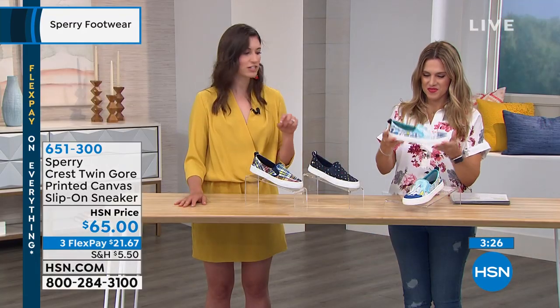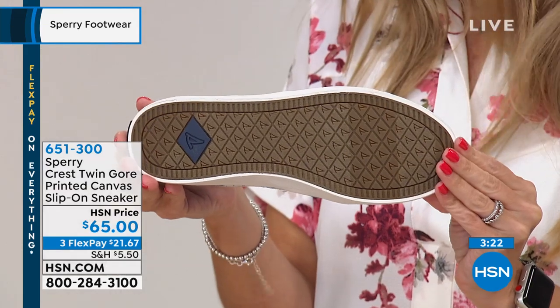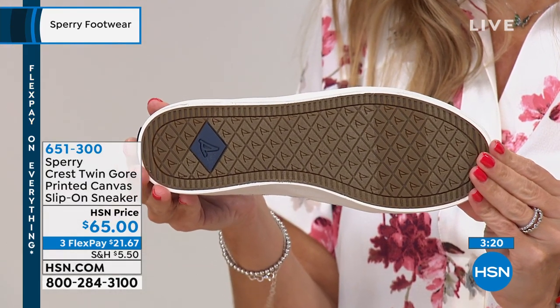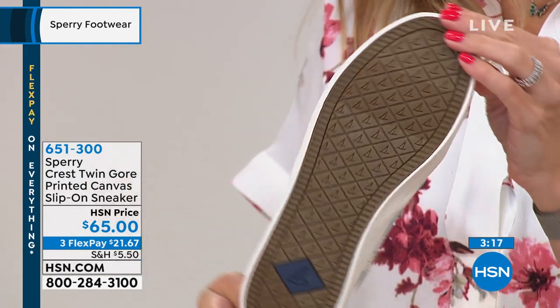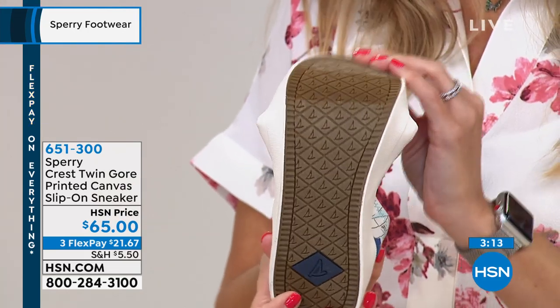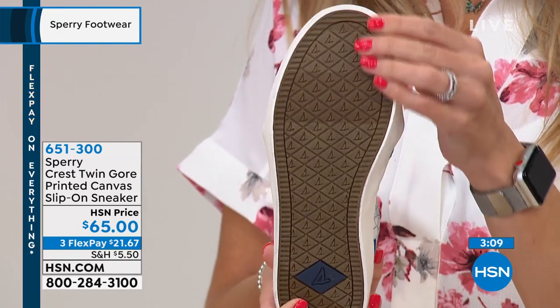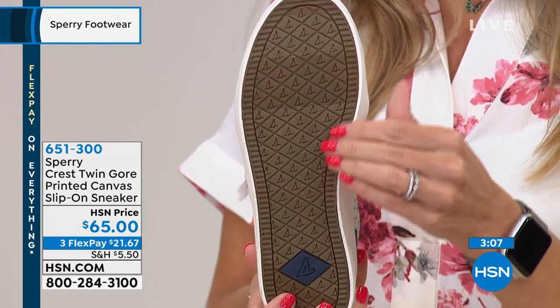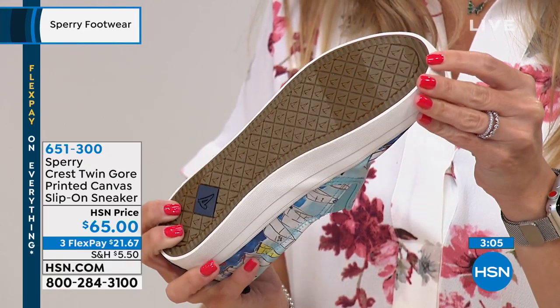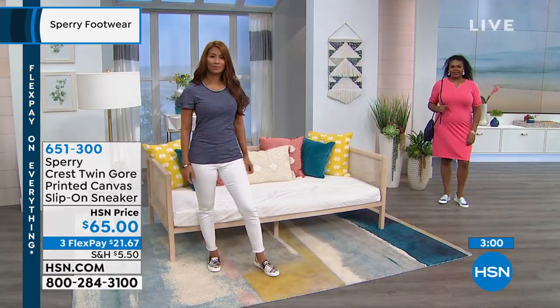And then I want to flip that back over to the bottom here. This is a slightly different outsole design than some of the other ones. This is a newer style for us. That's our little logo in there, and those are called burgees. Burgees are found on the boat, they're the flag shape. So you can see we've incorporated some more of that nautical design in there. It's non-marking, a rubber outsole. These are going to be great all day. They're really lightweight.